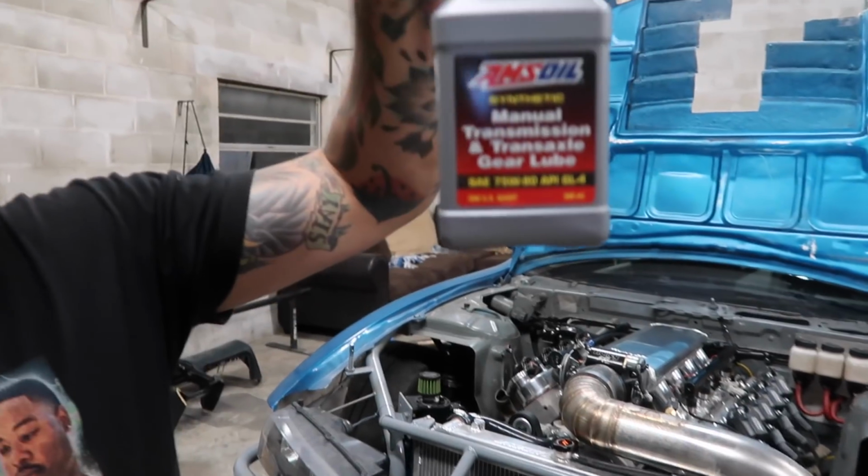I also got some new transmission fluid. I've never used this AMSOIL stuff before. It's a 75W-90, and got that at Enjuku also. So I'll be jumping on this first thing tomorrow.